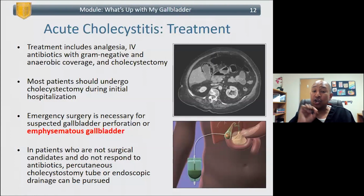Now, in patients who are not surgical candidates and do not respond to antibiotics, doing percutaneous cholecystostomy tubes, or even thinking about an endoscopic drainage, can be pursued. Of course, remember what separates infections in the abdominal cavity or urinary cavity versus the lung. It's always source control. When you have an infection in the abdomen or somewhere in the urinary tract, you not only want to give the right antibiotics, you need to drain it if necessary.